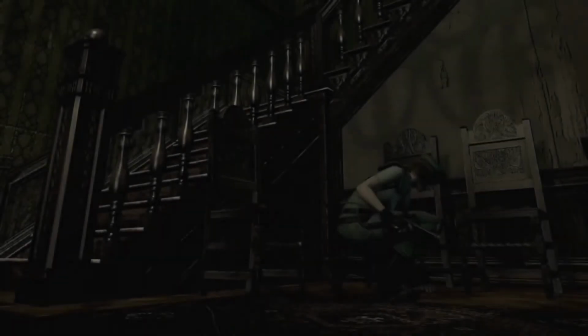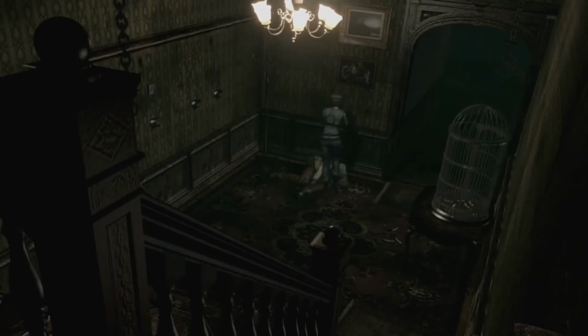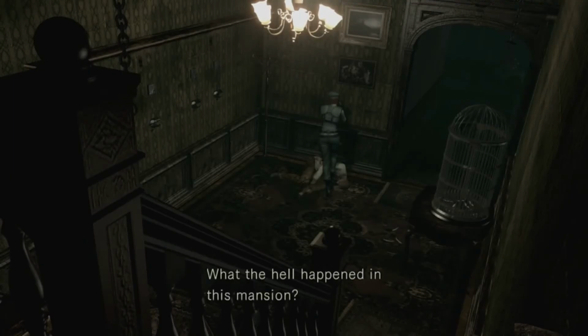I hope you enjoyed my mad ranting and raving, and please remember that this is just a wacky theory I had to further explain the realism in the Resident Evil universe, and I hope this helps you suspend your disbelief just a little bit more.